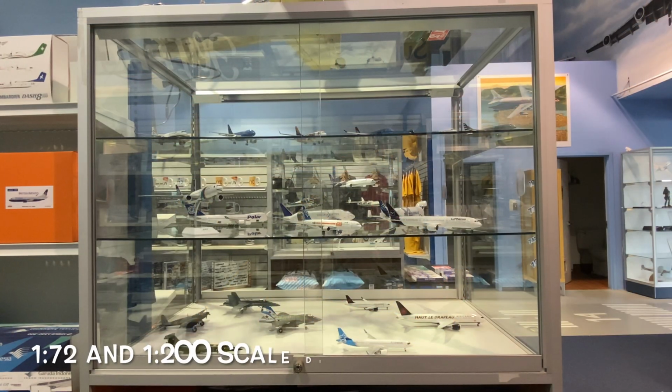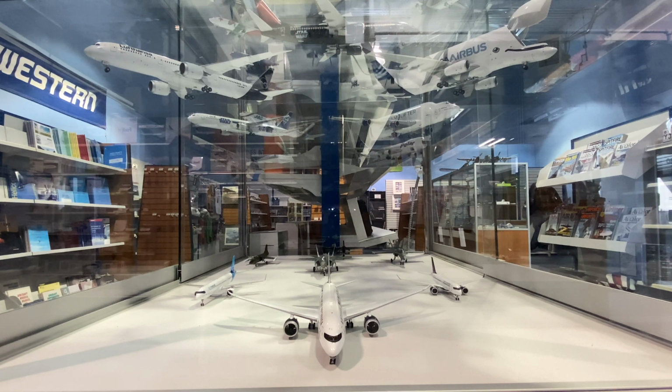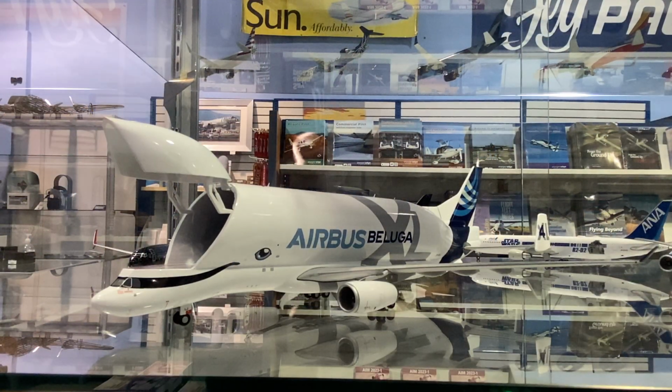And he does have several cases throughout the store modeling the different planes, so you can see them out of the box and with their landing gear on or in a takeoff position. Here's the more JC Wings 1 200 scale models to the left there, the display case. And here's a look inside the display case with several more domestic carriers, and then also some unique ones like the Airbus Beluga here.